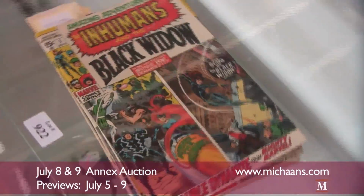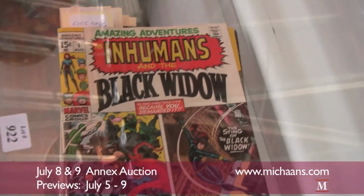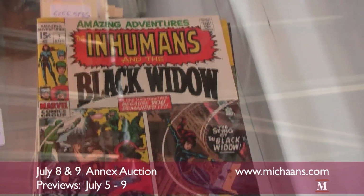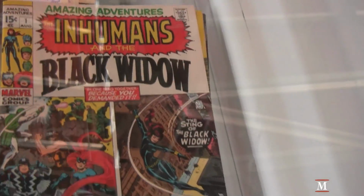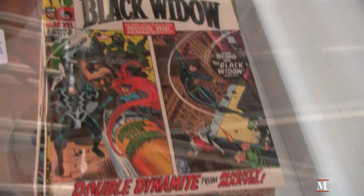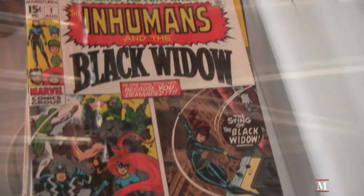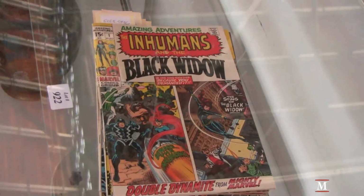We have a number of comic book lots this month. This is lot number 922, which is Amazing Adventures number 1 from Marvel Comics. It is the first appearance of the Black Widow, which you may be familiar with from the Avengers movies. Lot number 922.